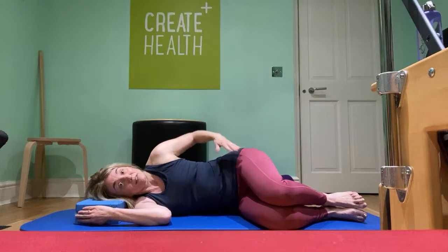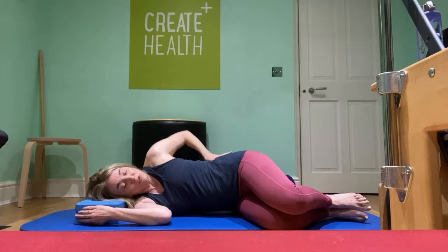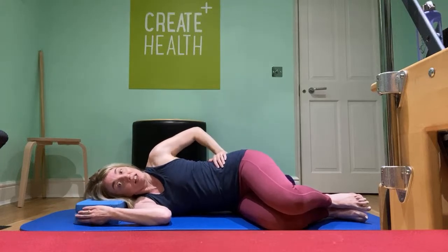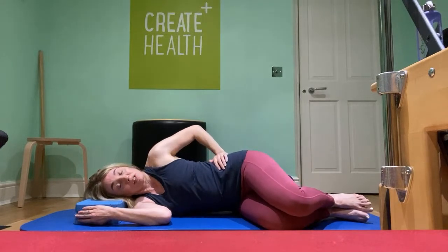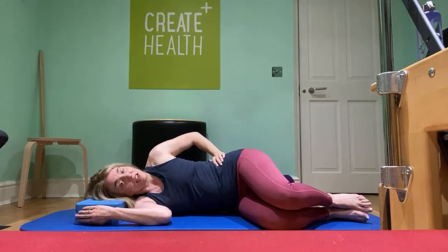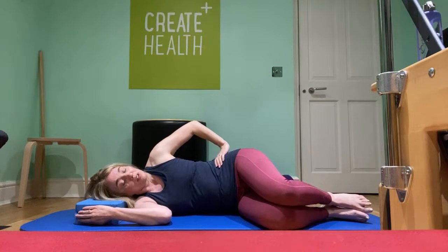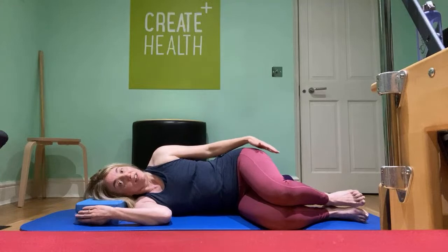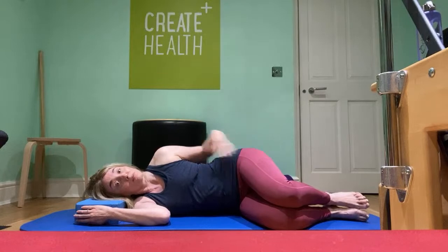Same thing with the legs, rotation of our lumbar spine. Can I slide the top leg slightly forward so I get a bit of lumbar rotation and then slide it back? So forward and back. Again, really small. You might be doing tiny things like this. Doesn't matter. You're still talking to your spine. Okay, so forward and back.